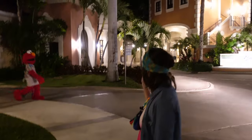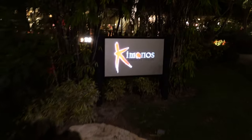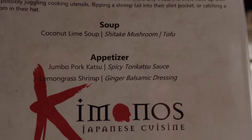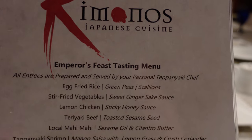Never know who you're going to see on the way to dinner. Maybe he was doing a tuck-in time. Oh, maybe. The sign says Tokyo this way, and it's not lying. It's time for Kimonos. Seated at our hibachi table, it's a fixed menu, so you get to try everything. You don't actually have to place an order. Here's what you will be dining on.